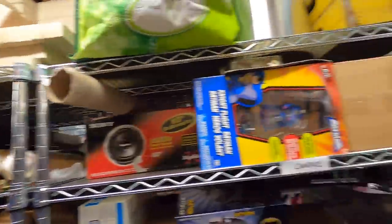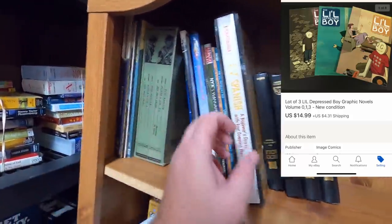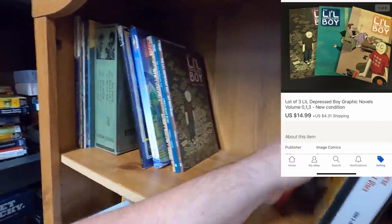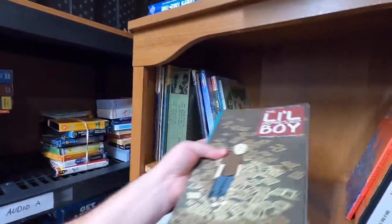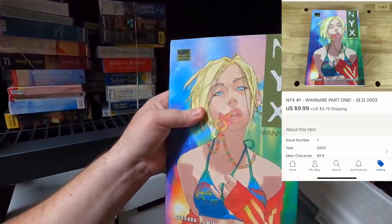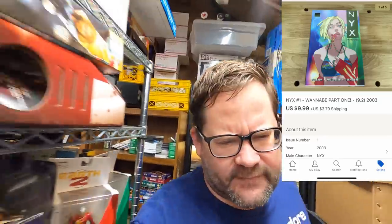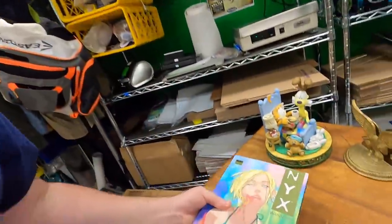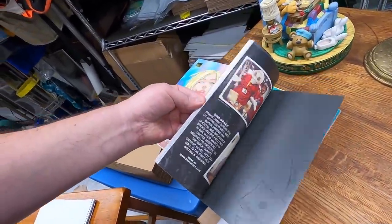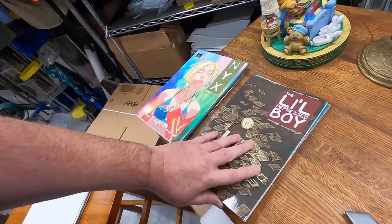Then the Krogman bought some more comics from me after I shipped that big order already. This bookshelf is really getting light now. Let's see, that's Gru. He bought these Lil Depressed Boy graphic novels, and then he bought this other graphic novel, Nyx Wannabe. So thank you very much, Krogman. I'm going to get these out to you. I'll take a look at the shipping. Probably be able to refund a pretty good bit of shipping on these. Should be able to send these media mail, because I don't believe they have any ads in them. As a matter of fact, I'm pretty much certain they don't. It's all graphic novel.